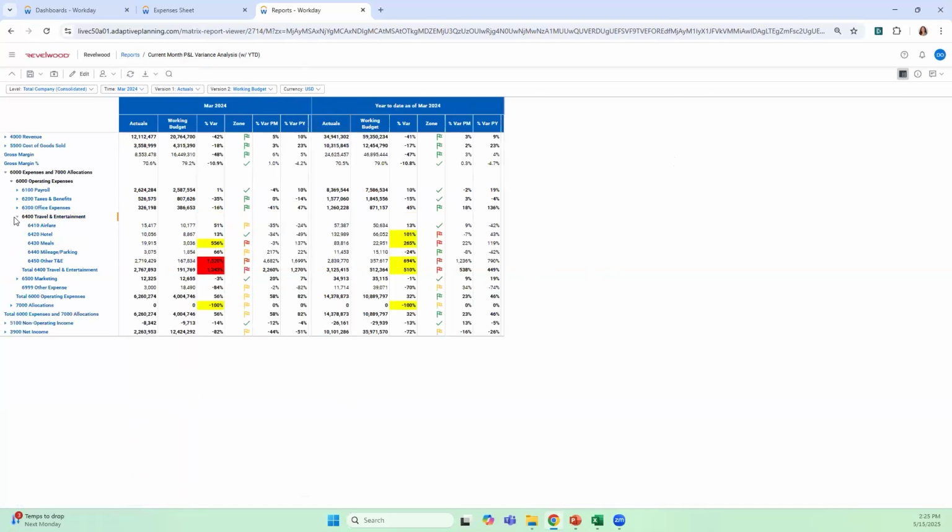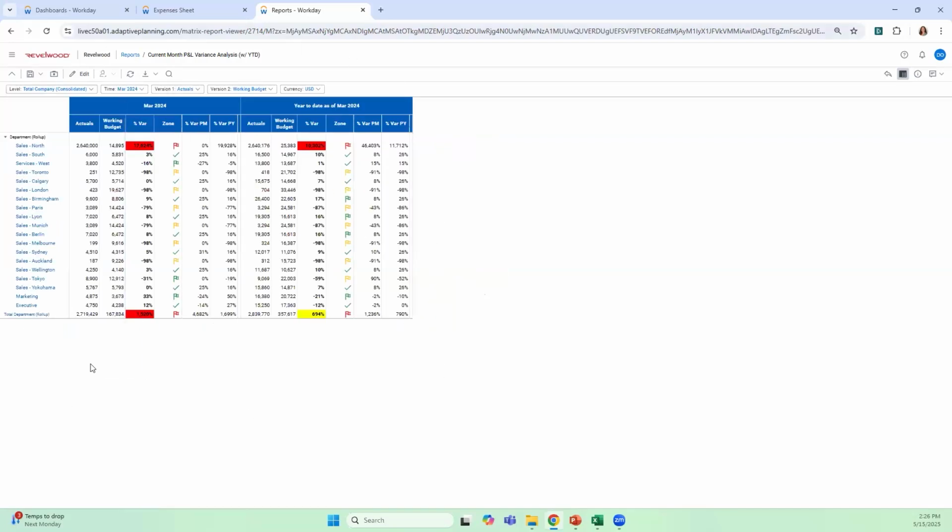So I'm just going to open it up, see what my issue is here, and I see it's other T&E. Again, now I can take a deeper dive into that department like I looked at for the dashboard. And it verifies that Sales North is my issue here. Maybe some data wasn't booked properly in the journal entry there, and I can get back to my accounting team and double check everything. You can even continue to drill down even further in any of your dimensions or main foundational components of Adaptive.